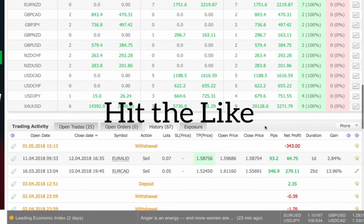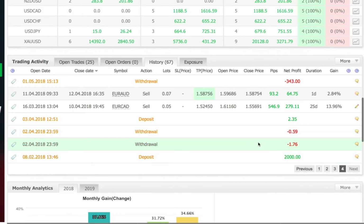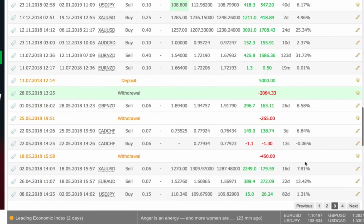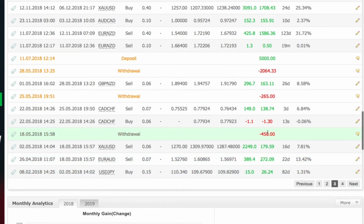Okay, so in this section you will see that I deposited $2,000 back in February 2018, and I made $279 from Euro CAD, and I withdrew $343. Third page, I have withdrawn again $450, made another $138, $163, and withdrawn $2,064.